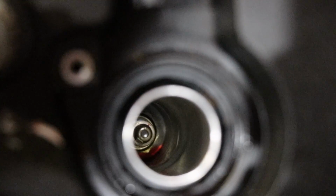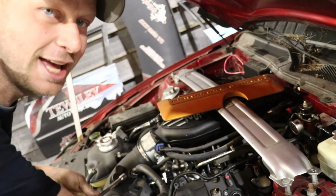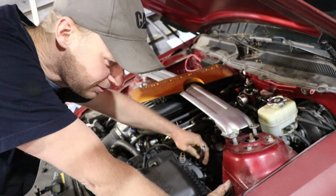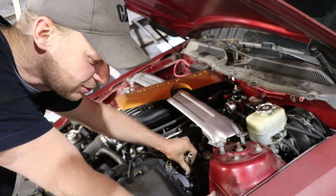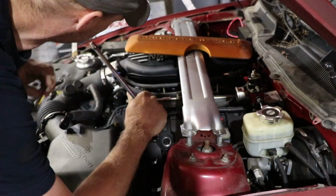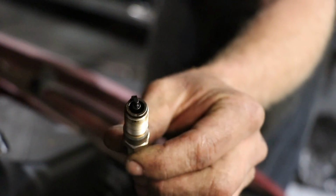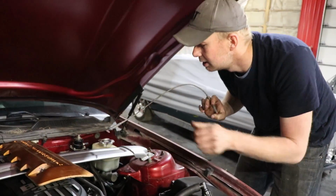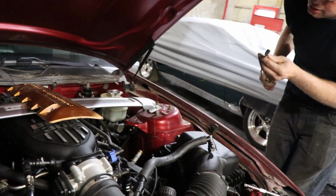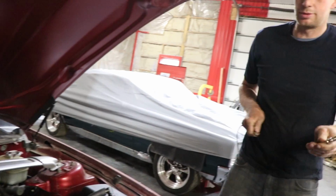So red oil is good because that's ATF, not engine oil. And either the spark plugs are really loose or Ford uses a weird size spark plug and this doesn't fit. Nope, spark plug is loose. So the spark plugs were not tight. Soaking wet, good.